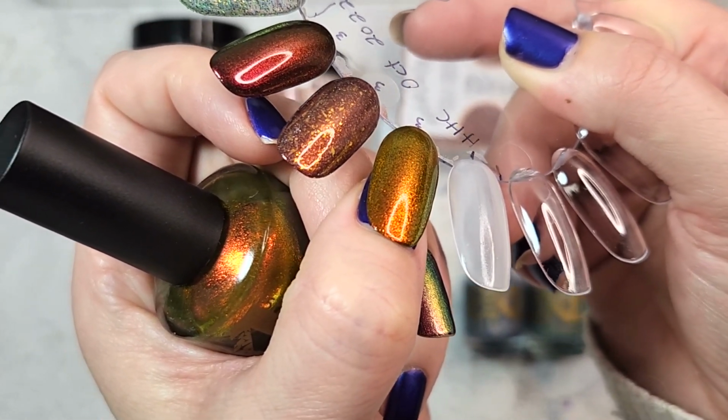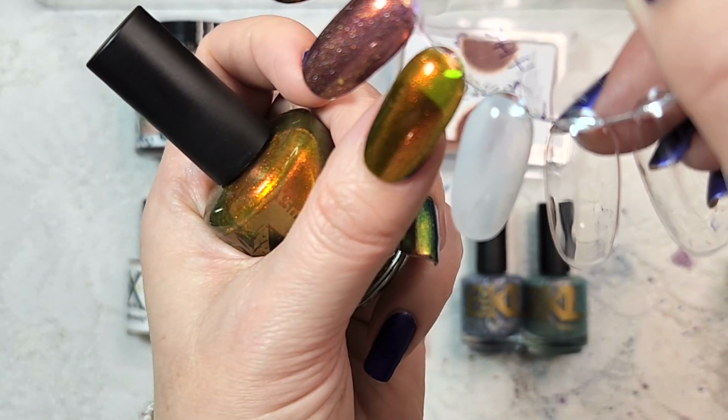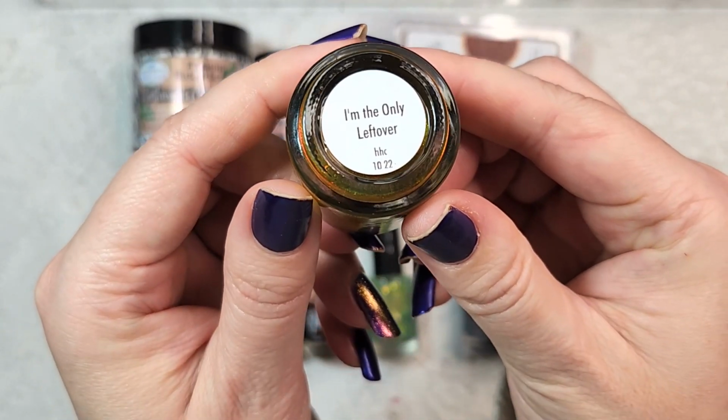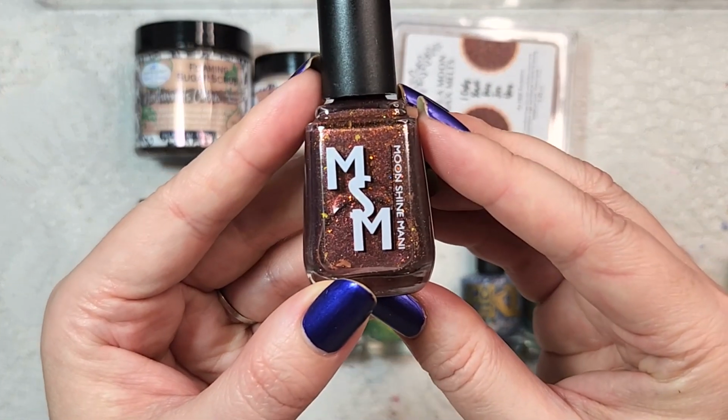But look at that warmth. At certain angles, the green almost disappears and you're left with that really warm shade. So I think this one would be gorgeous for fall. A really neat Prugly for me to try. So that was Bee's Knees Lacquer's I'm the Only Leftover. The next polish is from Moonshine Manny.